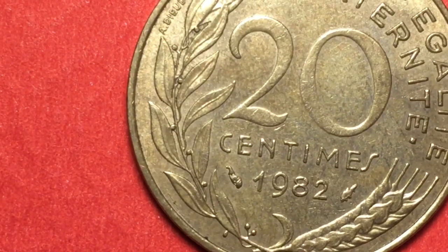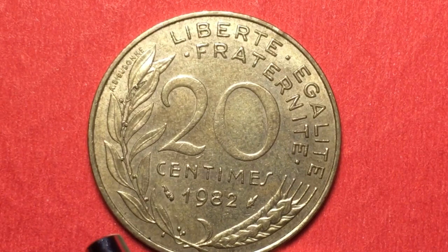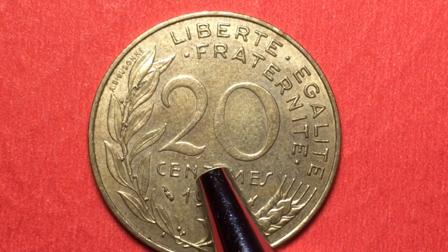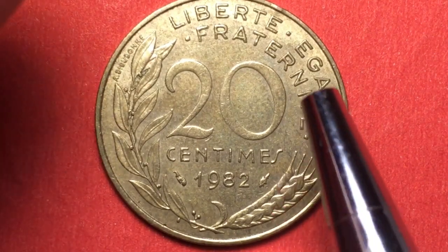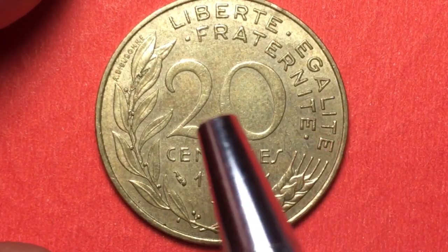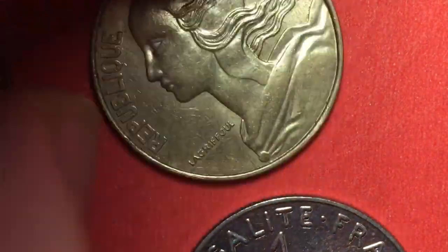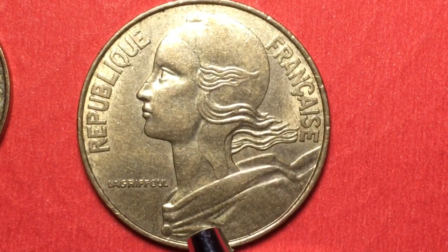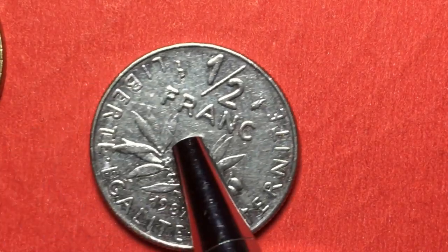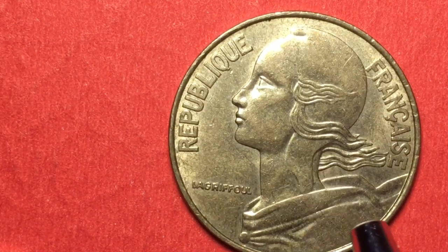Next up, we have the 20 centime, and I'll have to change the magnification a little bit on that. In 1982, they made 150 million of these 20 centime coins, and again, we see the dolphin here, the olive and the wheat. We see liberty, equality, fraternity, and Douadonnet up here as the engraver, same as the last two. Then again, we see the Lagrafou Republique Francaise on the 20 centime. They made 150 million of these in 1982, and again it's aluminum bronze.